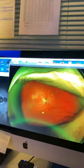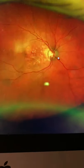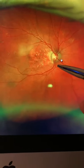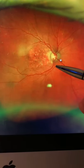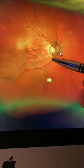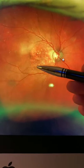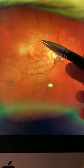I want to spend a few minutes to talk a little bit about dry macular degeneration and geographic atrophy. We're seeing here an almost 80-year-old lady, good friend of ours. We've done cataract surgery 15 years ago, and she's suffering from the silent indolent type of macular degeneration that really atrophies the retina. The retina here in the macular area is essentially missing.